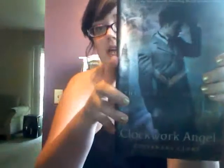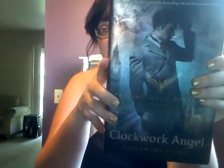Lastly, if you know me, you're going to be surprised by this one, but it was really, really cheap, and I figure if a book is this beautiful and that cheap, I'm going to buy it. So, I picked up Clockwork Angel by Cassandra Clare. It's book 1 of the Infernal Devices series.